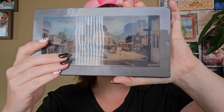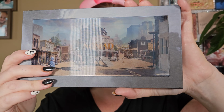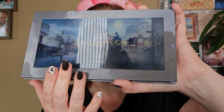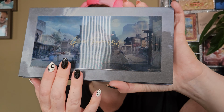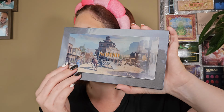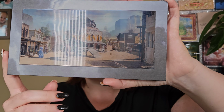Let's dive into the palette, guys. Look at this. If you bought their Haunted Europe palette, it had the same design, this kind of, what is that? What is that when it moves? I can't figure it out. Oh, so we don't know. But yeah, it had the same sort of design anyway, and this is the inside.